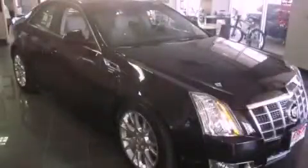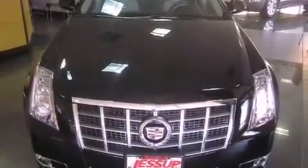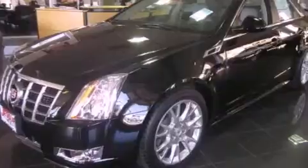This is a brand new 2012 Cadillac CTS, a great fit and finish. It has a 3.6-liter six-cylinder engine and an automatic transmission.